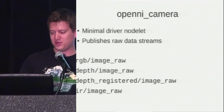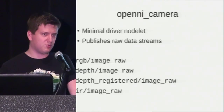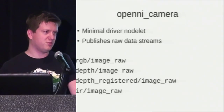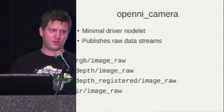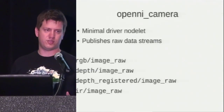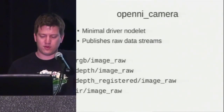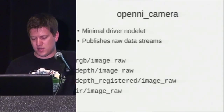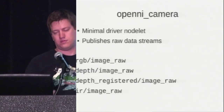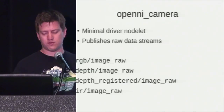It's very minimal as of Fuerte. It just publishes the raw data streams. It's following this principle that you should take as much processing as you can out of the camera driver, so you can reuse it with other cameras, and also simplifies the camera driver, which is still pretty complex for the Kinect. So you get the raw Bayer, YUV, or RGB stream, depending on the device.